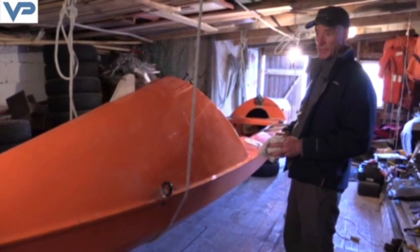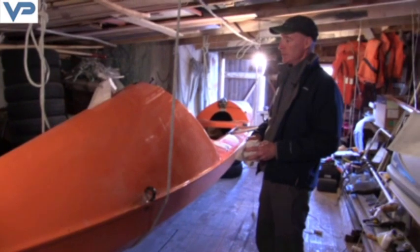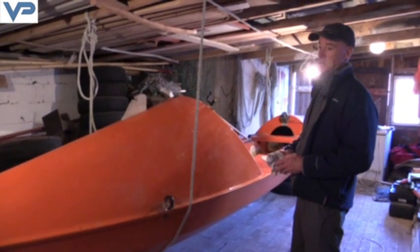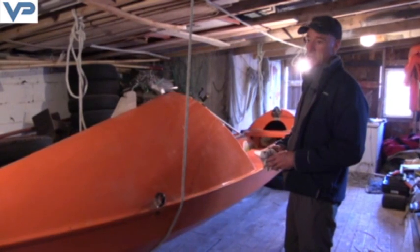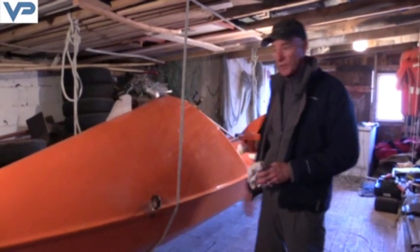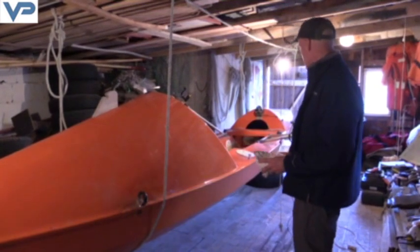I originally had planned just to go from Scotland to the Faroes to Iceland, and now I've extended that trip to Iceland and then hopefully to Greenland, and if that goes well, to eastern Canada. So I'm going to be in the ice. So I wanted to strengthen the hull. So I've done that, and it's got a fresh coat of paint on it.